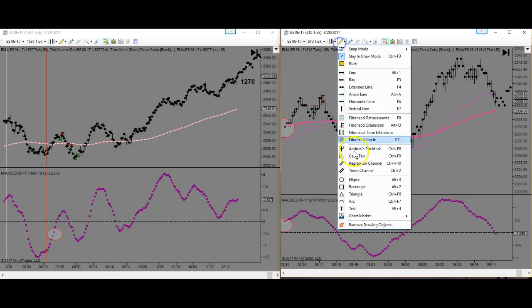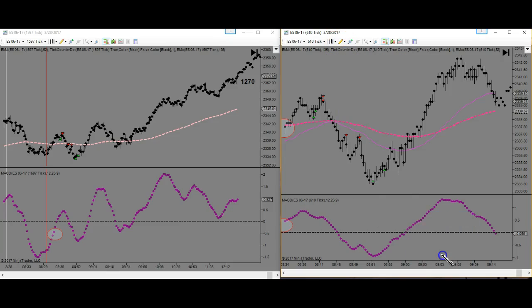Now, news was also coming out right about here, so you may not have wanted to be trading during news. Some of you it matters to, some of you it doesn't. It's really your preference. But once it starts pulling back with these bars and the MACDs just continue to the upside, and you've got some strength starting to pick up to the 1597, who the 2338.